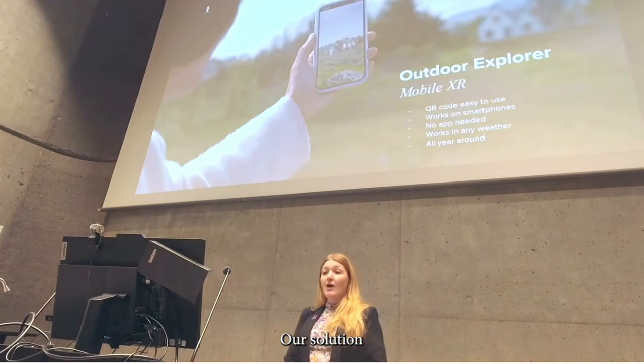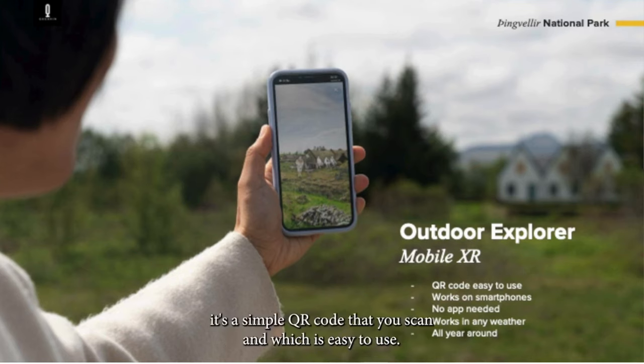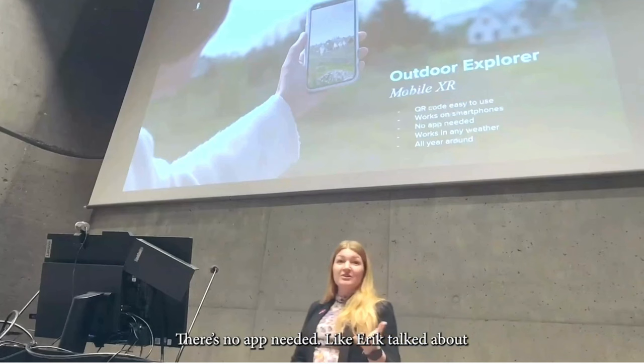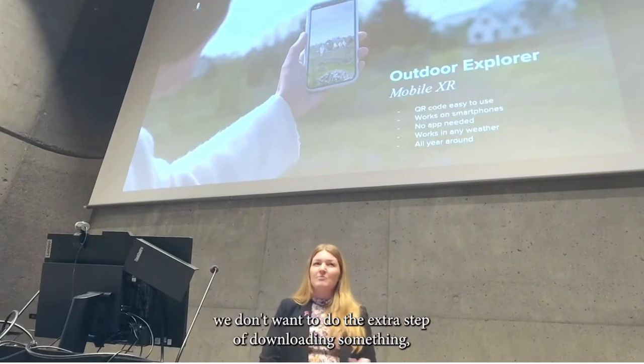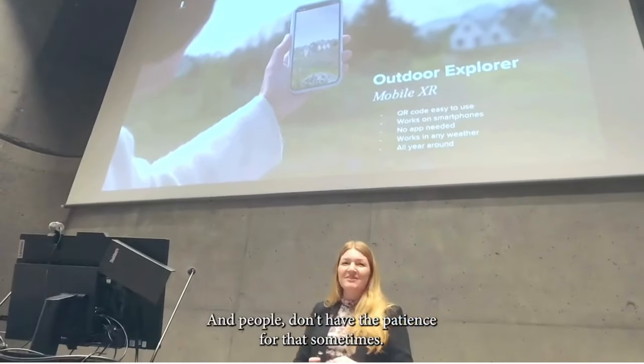So our solution is what we call the Outdoor Explorer. This is a mobile XR version. The concept is that it's a simple QR code that you scan, which is easy to use. Most people know QR codes. It works on smartphones. There's no app needed, like Eric talked about. You don't need to do the extra step of downloading something and waiting for it to download, and people don't have the patience for that sometimes.